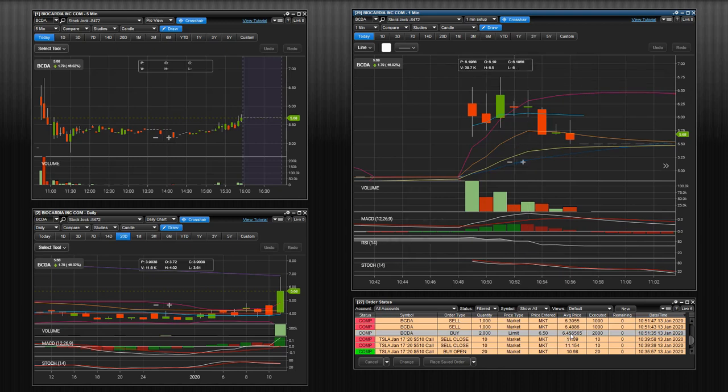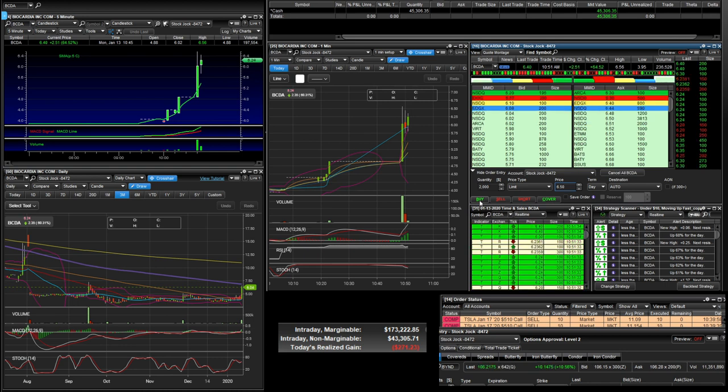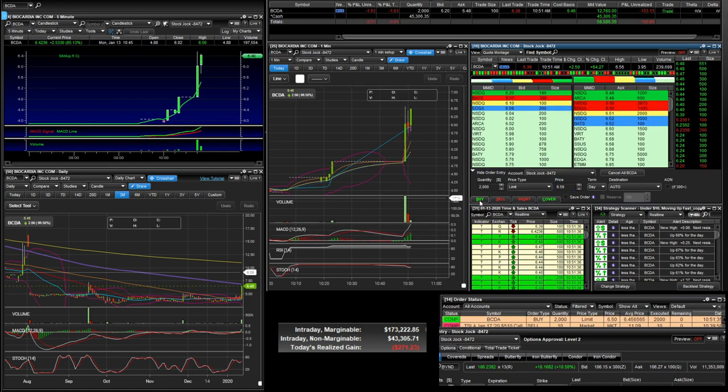So I got in at 645, and I sold half for $30, and then the other half I sold for a $150 loss. So red on the trade. So 644 long.